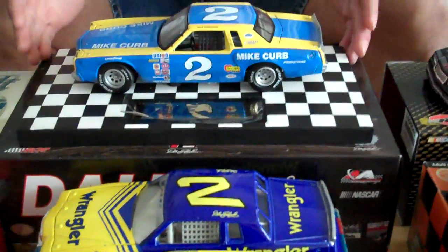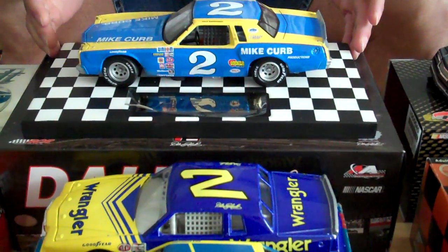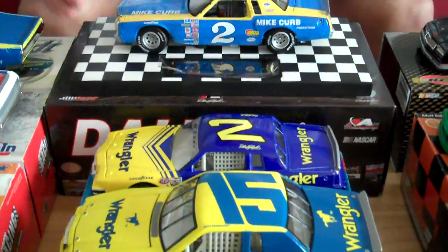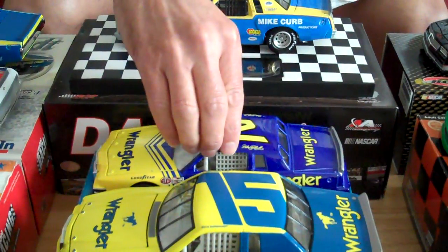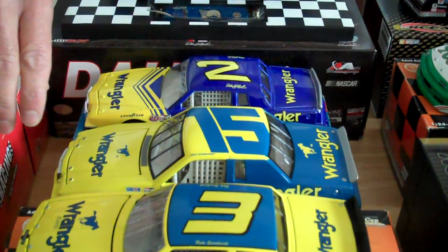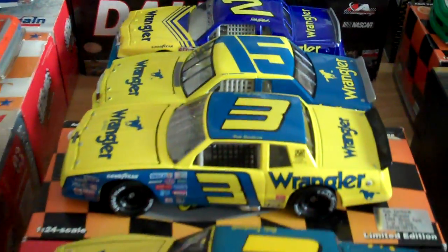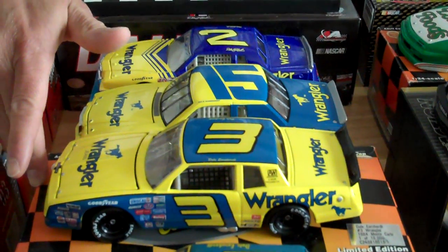year. Panning back over here is Dale's 1980 Mike Curb Chevy Monte Carlo, the year he won his first championship. Over here is his 1981 Wrangler Pontiac. Moving over here is Dale's 1982 number 15 Wrangler Ford Thunderbird that he drove for Bud Moore back in those days. Over here in 1984 he began driving for Richard Childress.